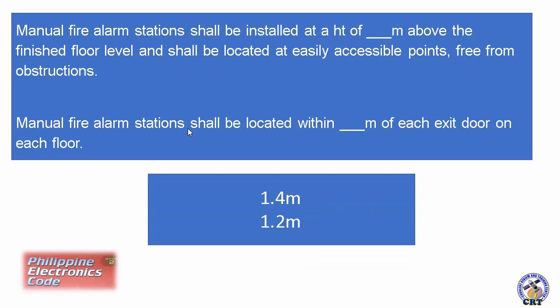Yung isa, 1.4. Ito yung manual fire alarm station shall be installed at a height of 1.4 meters above the finished floor. Yan. And then, yung pangalawang answer natin, manual fire alarm station shall be located within 1.2 meters of each exit door on each floor. Yan, sa mga exit door. Okay?